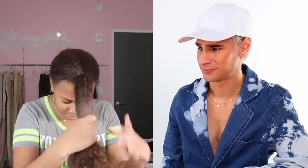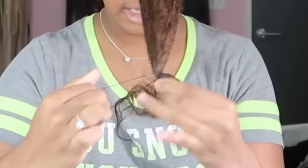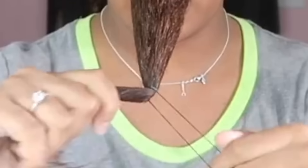And then you're supposed to take another one, and you're gonna put it at the end of your hair like this. This part always makes me laugh. Everybody always has a hair tie here and then a hair tie at the bottom. You don't need to put another hair tie. Just cut it where you want to cut it. The whole hair tie at the bottom does nothing.